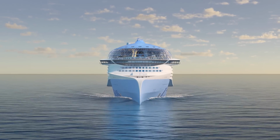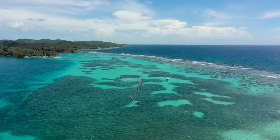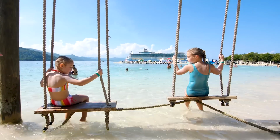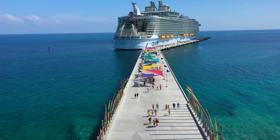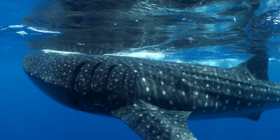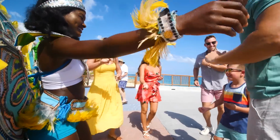When you take a cruise, your vacation is about the journey and the destination. That's why the beauty of every place and the oceans you explore is at the heart of every Royal Caribbean cruise. The cruise line has spent decades innovating technologies and practices to keep every destination, shore and sea, just as beautiful for the next generation of family vacations.